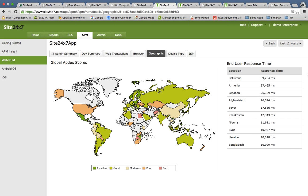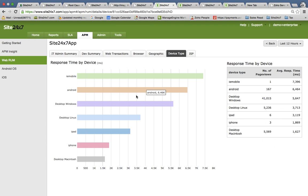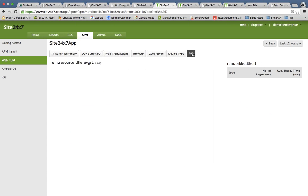And geographical location across the globe, what is the response time from each and every country, device-based performance. So this is how Flipkart came to a decision where users are no longer using desktop websites to make purchases, so they can move with app-only purchases. So this way you can also make business decisions with the data we provide.